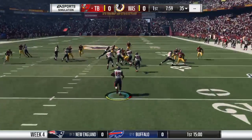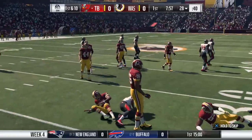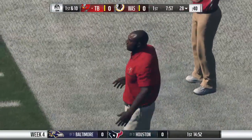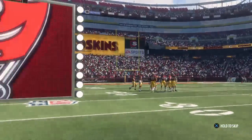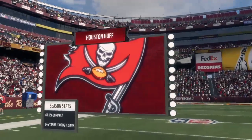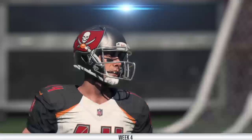This is fielded at the chalk of the 10. And he's up across the 25 and down at the 28-yard line. So out come the Bucs now for their first drive. And they'll be led out by the man running the show, Charles, their quarterback.